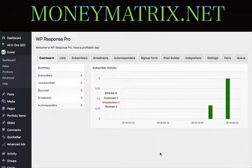I'm here to give you my honest WP Response Pro review. Guys, I am so excited about this plugin. So excited. And if you are into email marketing, you are definitely going to be excited with this plugin. This plugin, guys, I'm not going to lie, is badass actually. It's worth the money. It's badass. I purchased it. I think it's around like 70 bucks or something. I just purchased it yesterday.